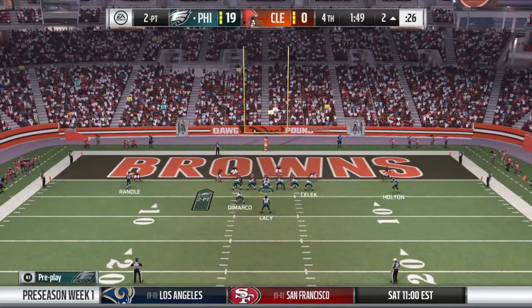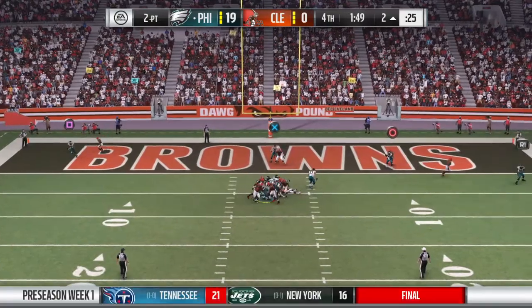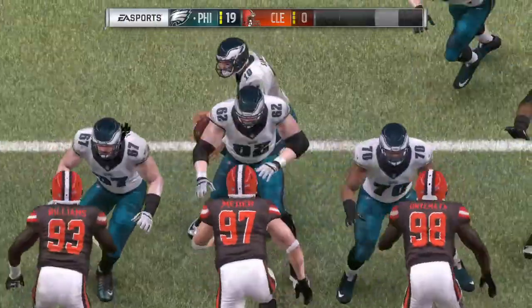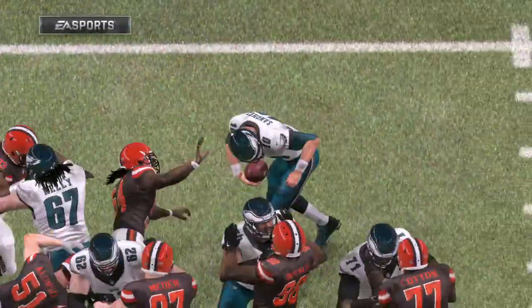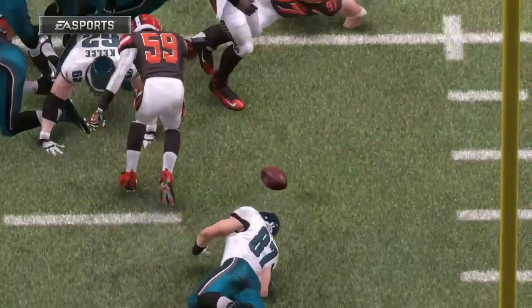Set! Right 18! Sanchez going to try and throw. He's got time in the pocket. And no, it falls incomplete. So the two-point conversion, no good. They had the big play on the fumble return. They were looking for the 1-2 punch, but they couldn't get that two-point conversion.